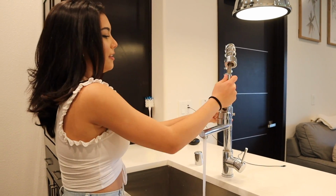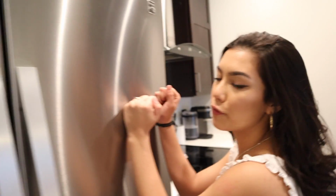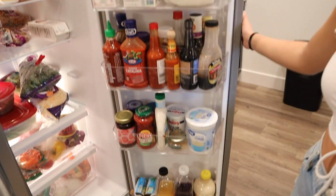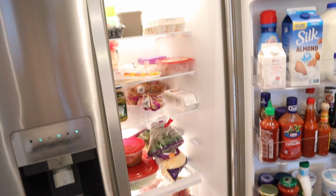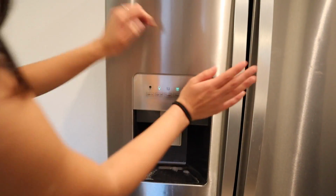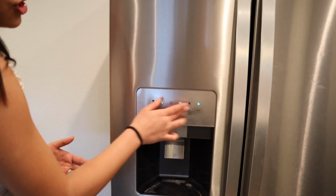Ooh, I'm adulting. Then we have a dishwasher. Lovely. A giant fridge. You wanna see my fridge? Ooh, interesting. Personal. And our freezer. I finally have a nice water and ice dispenser. She's so cute. Maya, are you seeing this right now? Yeah, Maya Griffith. Water.